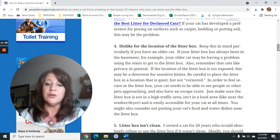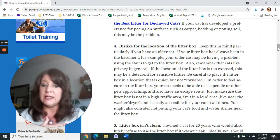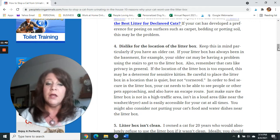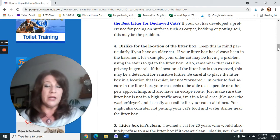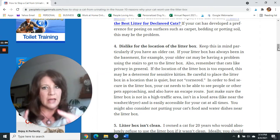In order to feel secure in their litter box, your cat needs to be able to see other people or other pets approaching, and she also needs to have an escape route. Make sure your litter box is not in a high traffic area, and that it isn't in a loud area. For example, if you put your litter box next to your washer and dryer and your cat happens to be standing in that litter peeing one day when the washer starts up the rinse cycle, you know how washers are really loud when they start the rinse cycle or whatever?